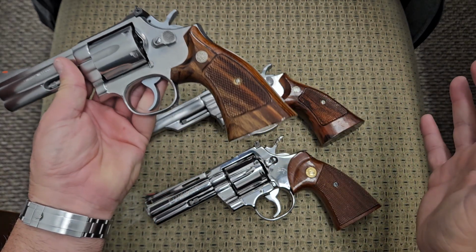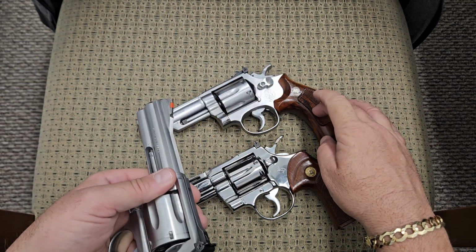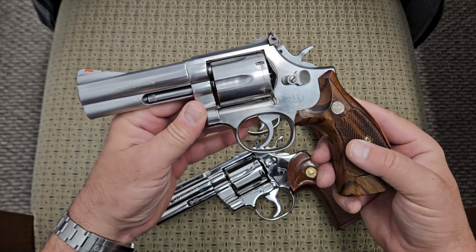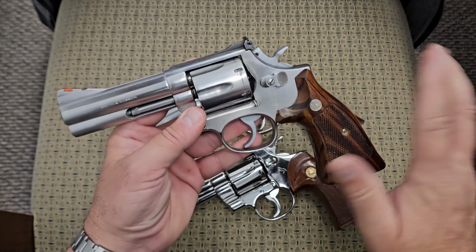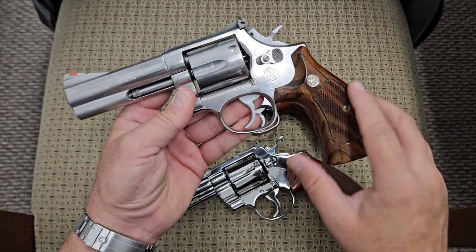Now, all these are still made today. They've started making the Python again. They've always made these K-frames here, and they've always made this L frame here. Now, the L frame was made in blued or stainless. This one just happens to be a stainless one. This is a 686 on this one.